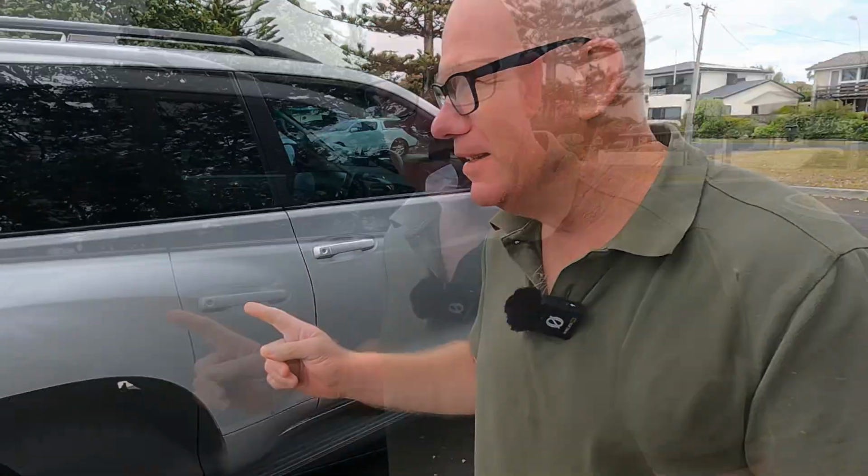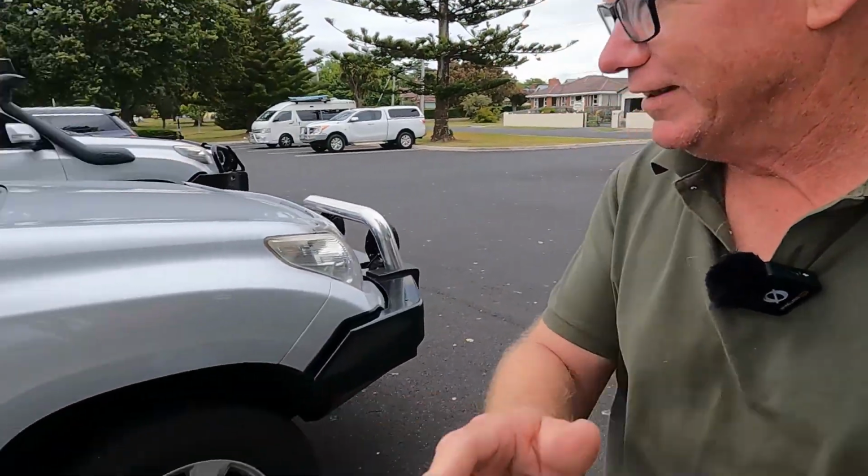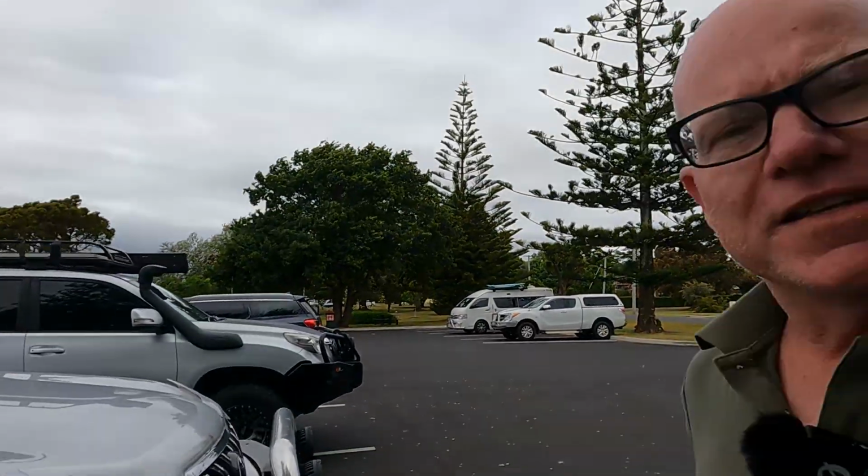It is a mate of mine living in Burnie. We just came out and met each other for coffee. And I said, mate, I've got to do a little bit of a rundown on your Shorty. Look at it. Absolutely sensational. Look at that. So it's a 2009 150 Prado, 3 litre.